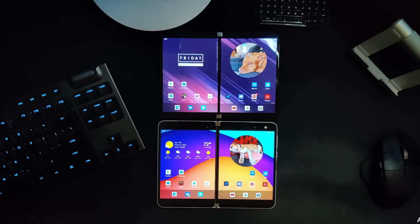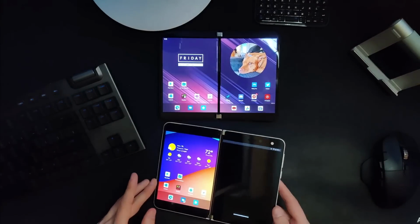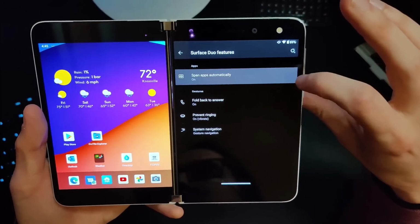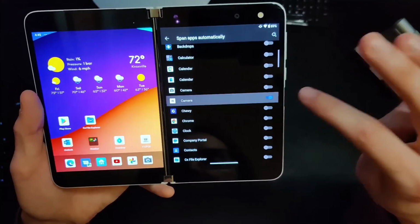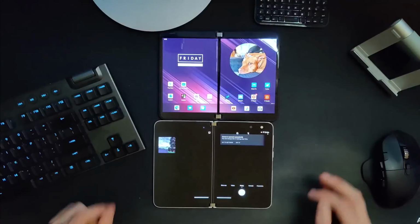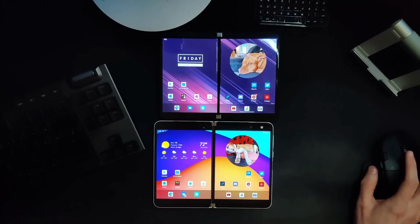Now, something that we do have now that just came to Duo 2, and this is part of the reason why I'm doing this video because so many new features came to Duo 2, is auto spanning. So you can set particular apps to span automatically. If you go into your settings and you look for Surface Duo features, you can go to span apps automatically, and you can pick an app. Like, let's just do the camera app because I don't have to redo this on both devices. And let's go home. And then if you launch the camera app, it's going to launch it spanned as it just did. And same thing on Duo 2. So that experience is honestly really, really similar.